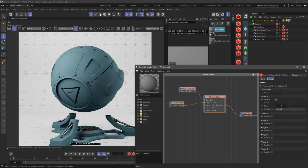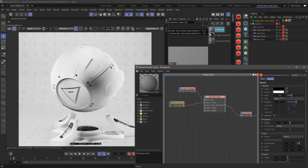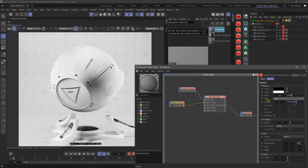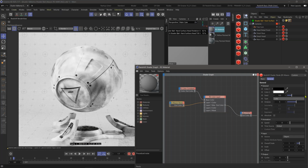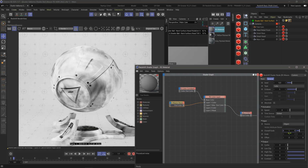And then we'll go ahead and take our mask weight and bring that all the way back up to 1 as well. So now we're seeing the effects of the noise itself. One of my favorite noises is Luka. So we can go ahead and select the Luka noise type, and then head down to our overall scale and type in something like 0.5 and drop that down a ways. There we go.